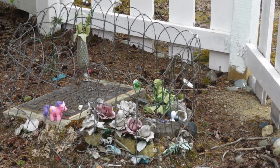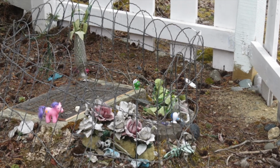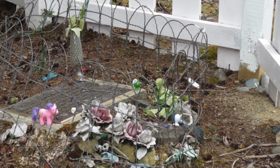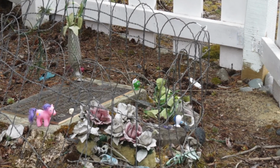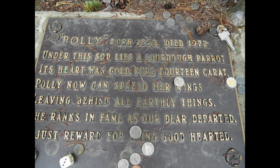Two days of searching, and I finally found the parrot. I had been looking for some reason for a big statue, and had overlooked this plaque in one corner of the cemetery. Let's read the parrot's plaque together. It says, Polly, born 1850, died 1972. So it looks like the parrot was 122 years old when it died. Let's see what the rest of it says.